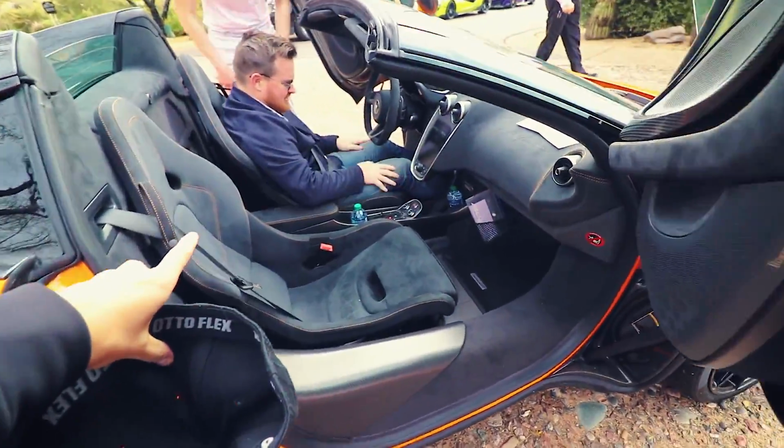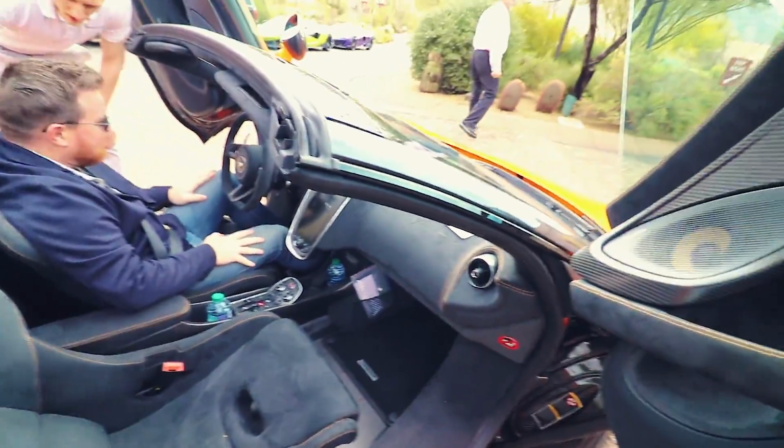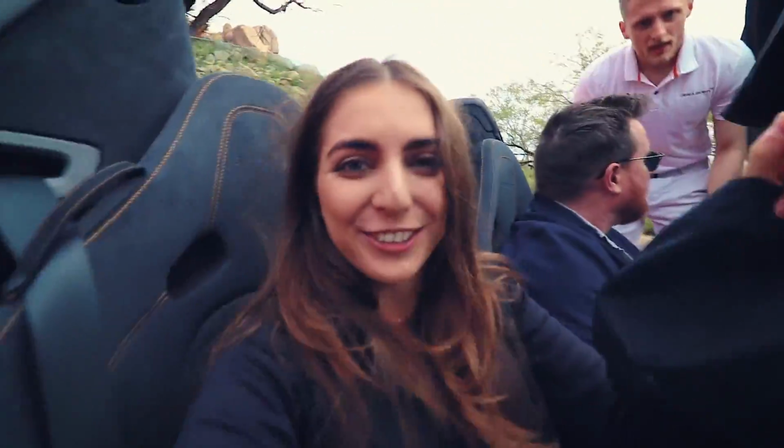Right off the bat, I kind of like these seats more. They're more track inspired, and you guys already know I'm a track rat. I put a poll on Instagram: what would you guys prefer, the 720S Spider or the 600 LT Spider? A lot of people, I think, voted 720 because it's a higher number, but in reality, this is the rowdy teenager, you guys. This is the fun track inspired build.